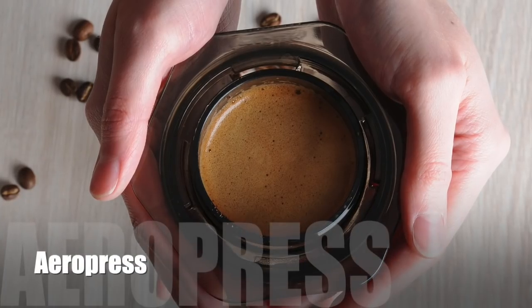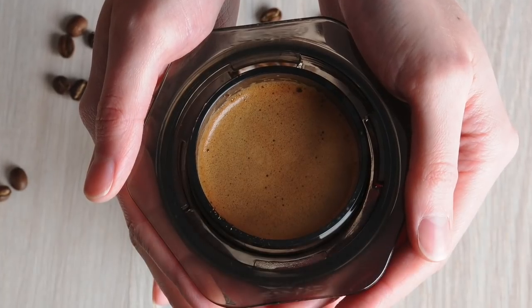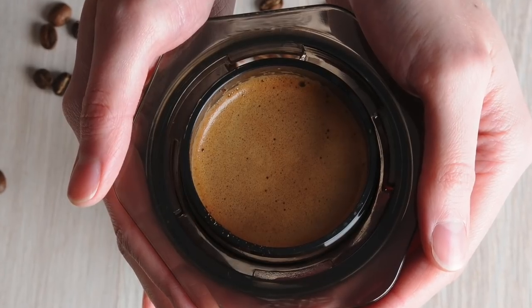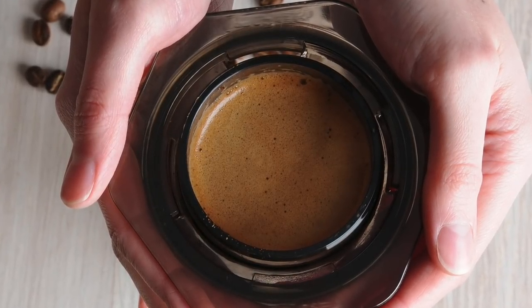If you like really good coffee, you may want to skip the beverage station and bring your own AeroPress. That way you can make good coffee to enjoy during your Disney cruise vacation.